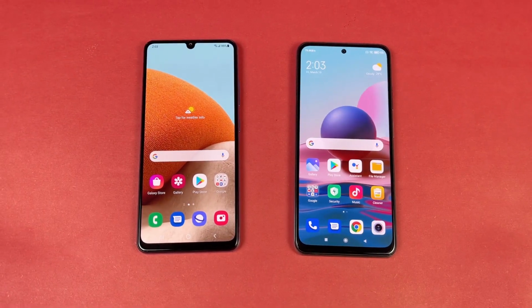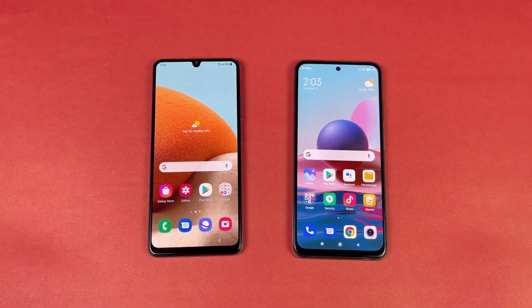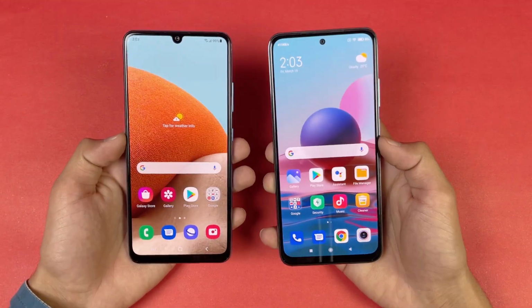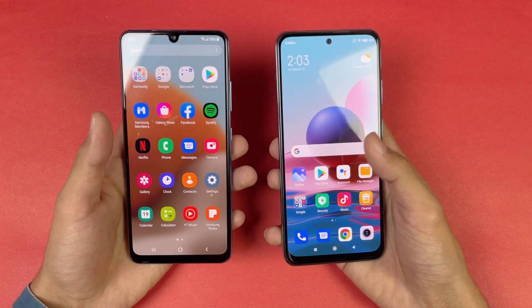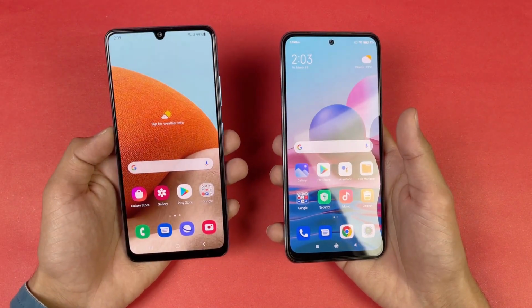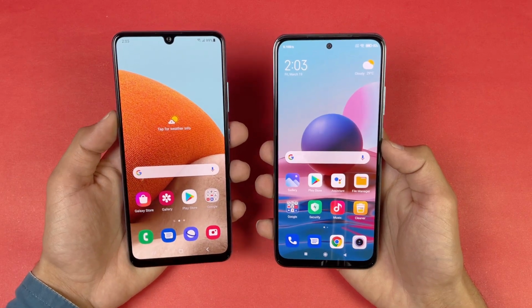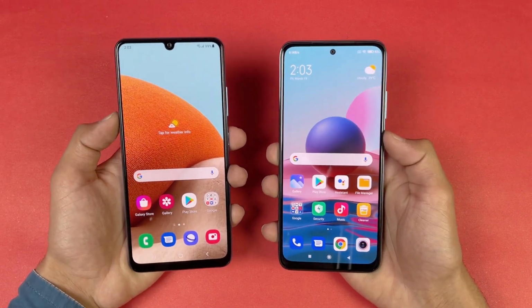And guys, what I have to say regarding the app opening speed is that it is definitely faster on the Redmi Note 10 in game apps or in time. And other than that, the A32 is faster than the Redmi Note 10 in system-based applications as well as in social media applications. And in terms of RAM management, the A32 performed excellently, better than the Redmi Note 10.